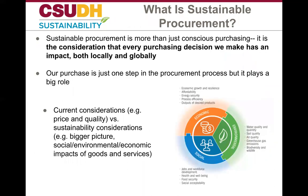What is sustainable procurement? Sustainable procurement is more than just conscious purchasing. It is the consideration that every purchasing decision we make has an impact, both locally and globally. Our purchases are just one step in the procurement process, but they do play a major role.